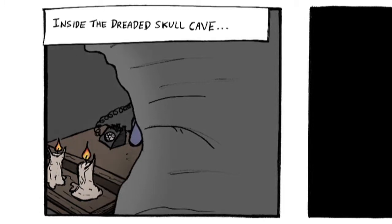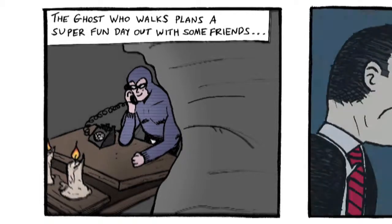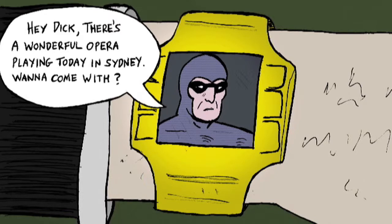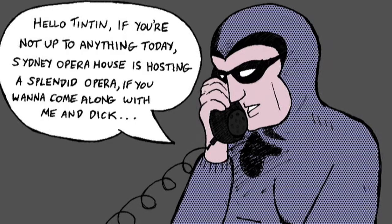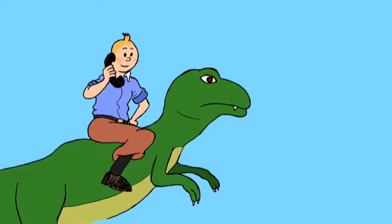Inside the dreaded Skull Cave, the ghost who walks plans a super fun day out with some friends. Tracy here. Hey Dick, there's a wonderful opera playing today in Sydney. Want to come with? Well, I've been working the whole day, but my afternoon just opened up. Hello, Tintin. If you're not up to anything today, Sydney Opera House is hosting a splendid opera, if you want to come along with me and Dick. Nope, I'm not doing anything exciting. I'll meet you there.